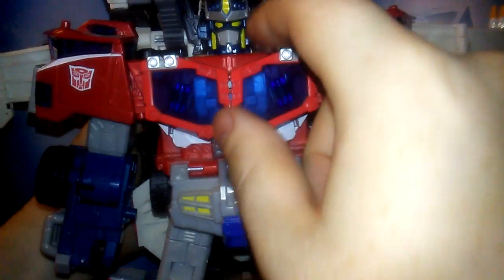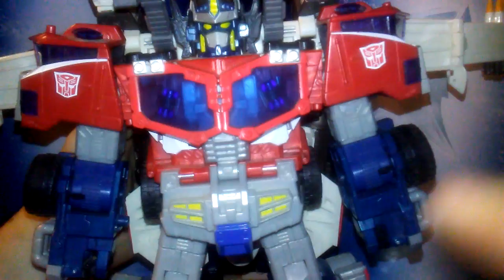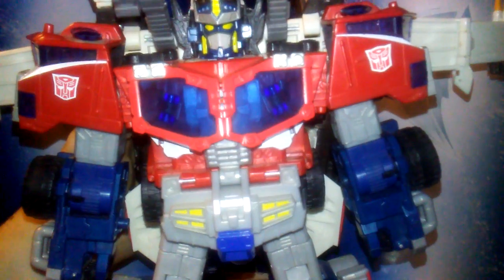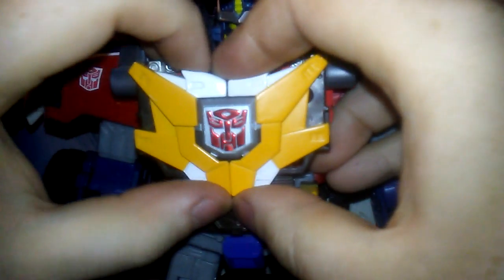Tab it together, and that will actually lock his head in place. So I really dig that, because I have one of these Primes. I have two of this guy. One of them, the head will not stay up, and one leg just will not lock. So just bring this down over the chest like so.